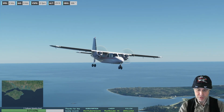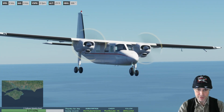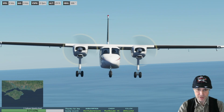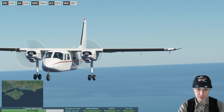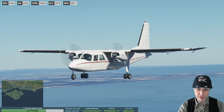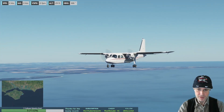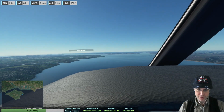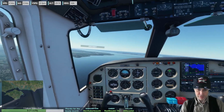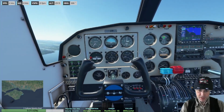Just really a beauty. I mean, everybody has their favorite aircraft, probably something you've seen as a kid, or something you really loved or have experienced, and this is one of my favorites right here. I'm so happy to be able to fly this now in Microsoft Flight Simulator. Let's take a look here inside at the cockpit.